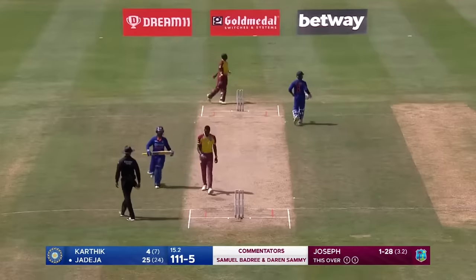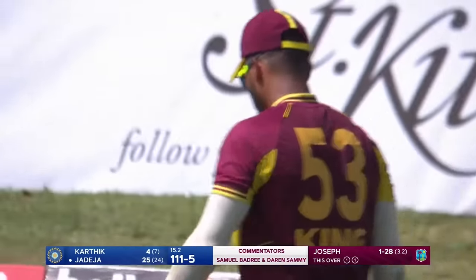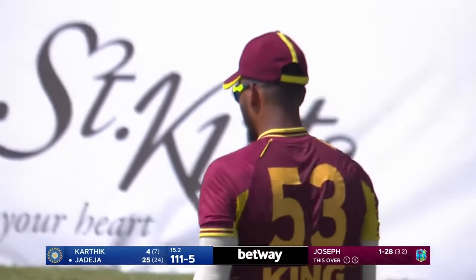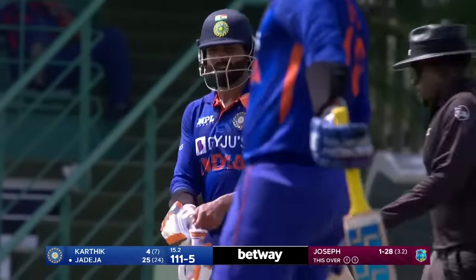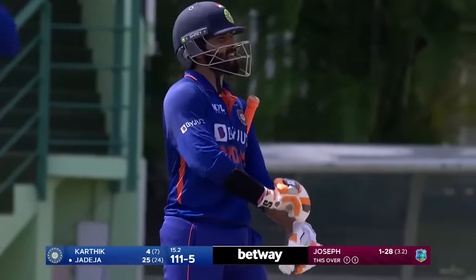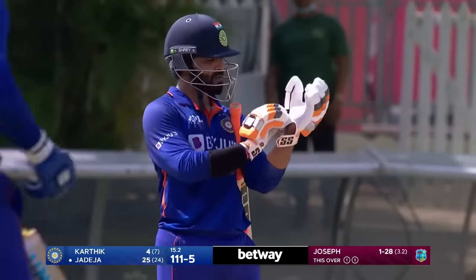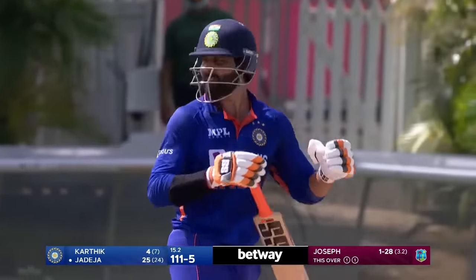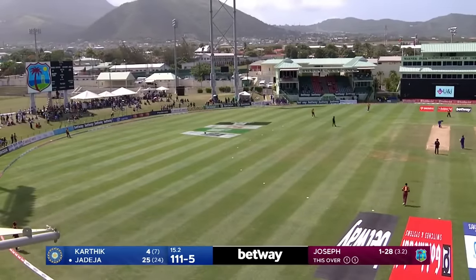Just as you predicted, and he has that protection down towards deep backward square. 3 fielders, 4 fielders on the one side of the boundary for the right-handed Dinesh Karthik. For the left-handed Jadeja, he just has the 3. Third man, wide-ish third man, cover point on the boundary, long off.